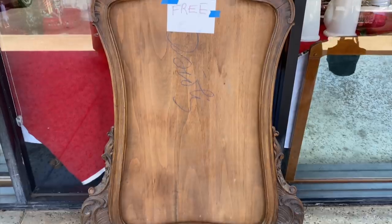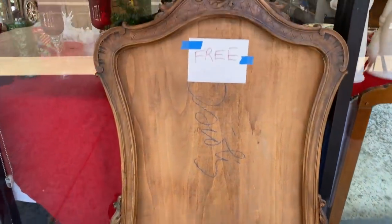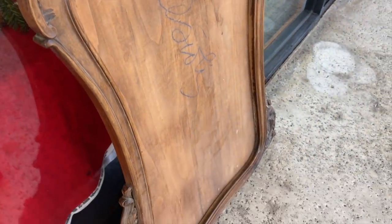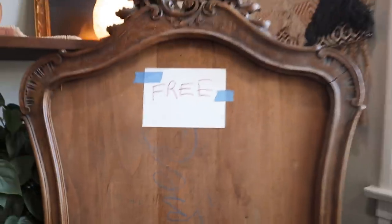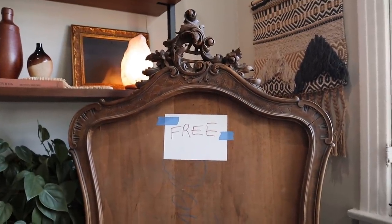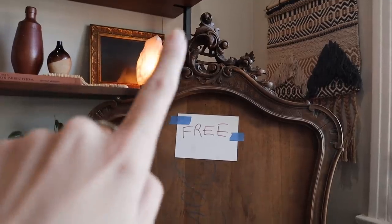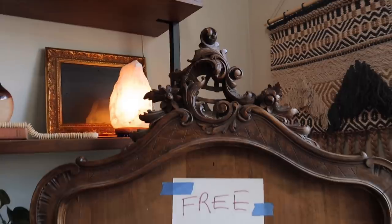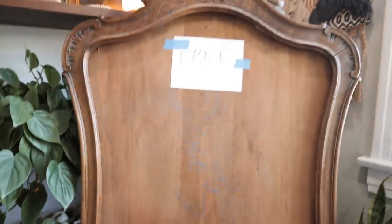The first store that we went to, this little friend was sitting outside. It's rare that you find a frame. Well, it obviously used to have a mirror in it, and mirrors back then were really thick. Look how thick the inside is here. You rarely find these that are this old that are actually still intact. The color is good. It's probably oak. And it was free, you guys. Free? I was like, well, this has to come with me.